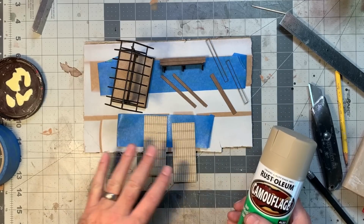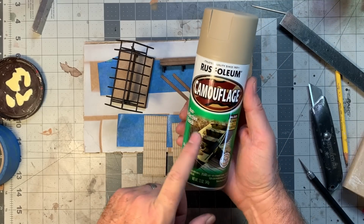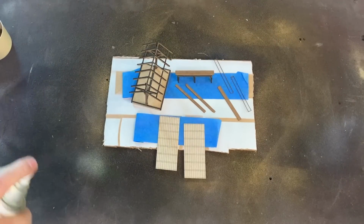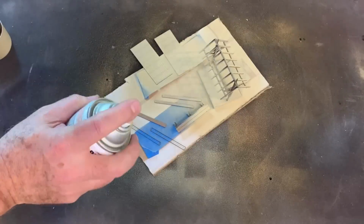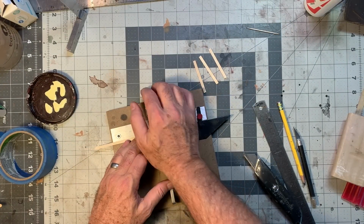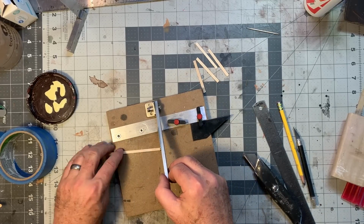Now I'm going to take all of these pieces and assemblies and get some paint on them. And the paint I'm going to use is some Rust-Oleum camouflage, kind of a light buff color. While I wait for that paint to dry, I can cut and stain all the pieces for the decking.